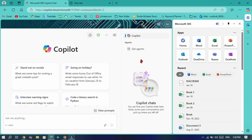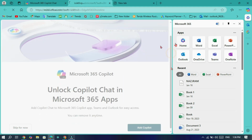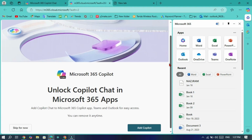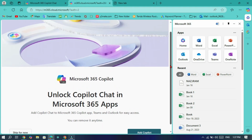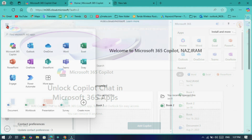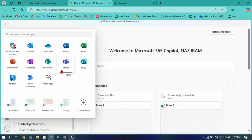You can control whether Copilot is pinned in Teams and Outlook using existing settings. If you choose not to pin it, users will still get a notification about the option to pin it themselves. You can also block or remove Copilot Chat access completely through the Microsoft 365 Admin Center.